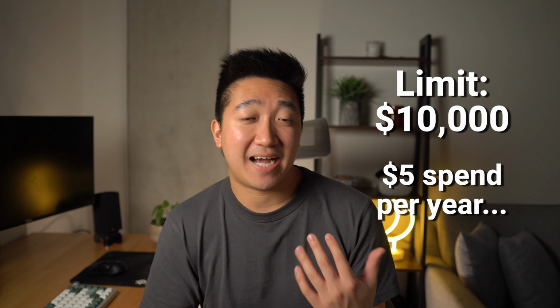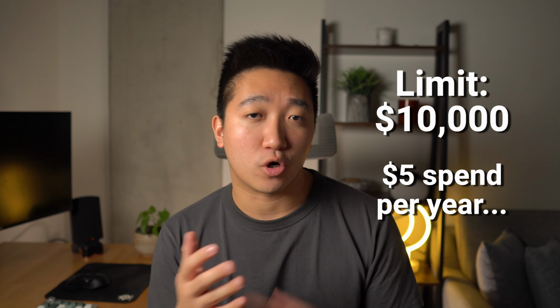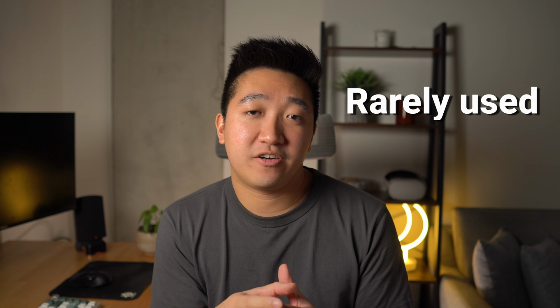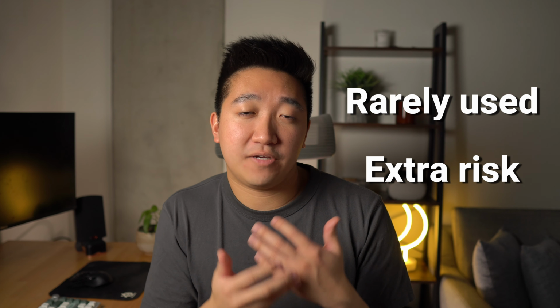Say you have $10,000 in credit limit, but you only use the card once a year for a $5 coffee. Well, then there's no reason for the company to extend you more credit, and that's for 2 reasons. 1, if you have almost all of your credit left anyways, why do you need more? To the company, there is no benefit given you've shown that you rarely use their product, so there's no point to take extra risk and give you even more credit.